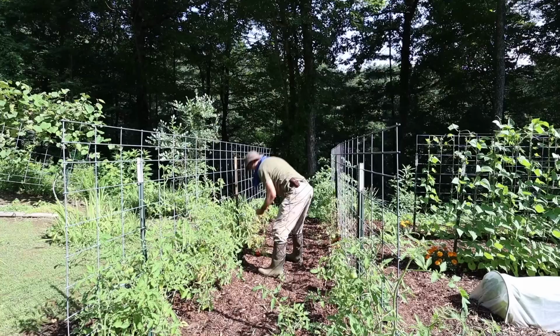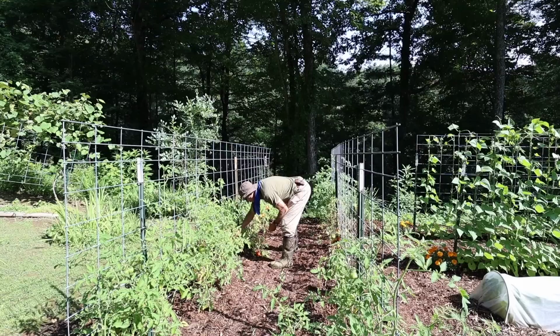So Matt and I are going to tackle the tomatoes that are not doing very good down here. We're going to pull up the plants, but first we're going to have to pull off the tomatoes. They do have tomatoes on them. It's just something's killed the plant.